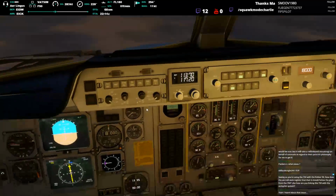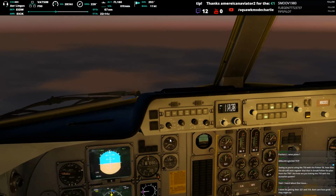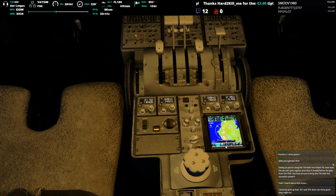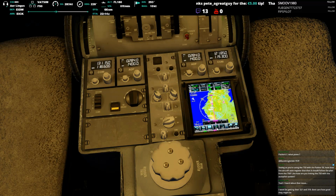In terms of following it, LNAV is engaged and then you hit NAV. So when LNAV is engaged, NAV is engaged, and GPS is in magenta, it'll follow the track. Make sure it doesn't say suspended somewhere. Sometimes it'll say suspended, so you'll have to click on suspend.